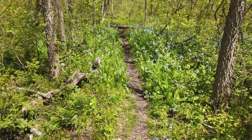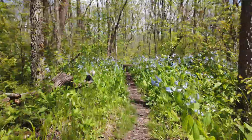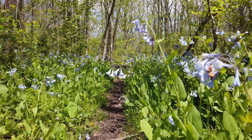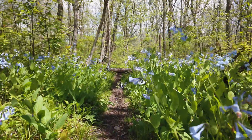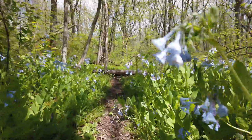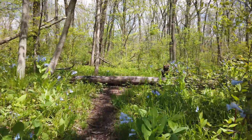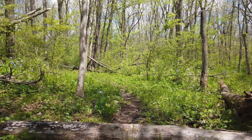As you can see, the trail is lined with bluebells. So I'm going to drop. Time to start walking out. I almost got my distance for today.